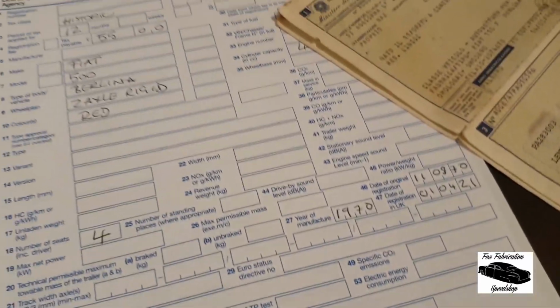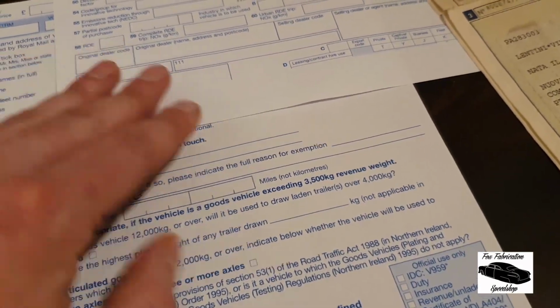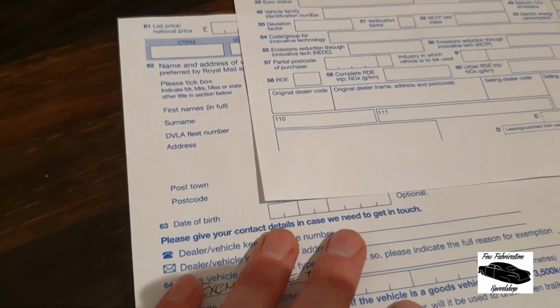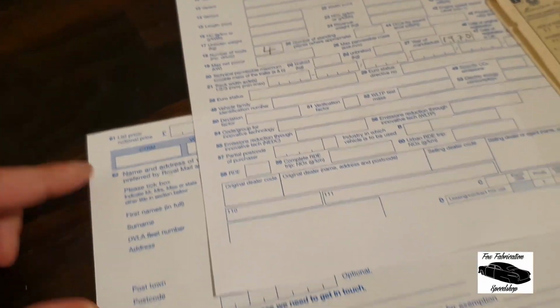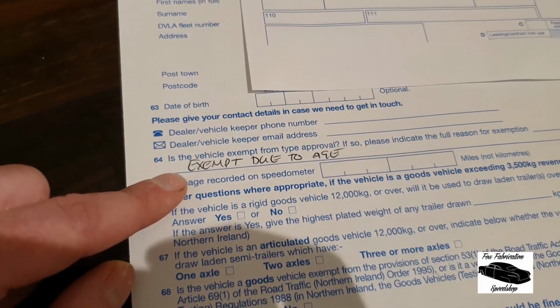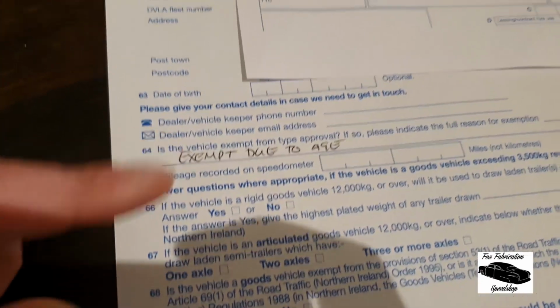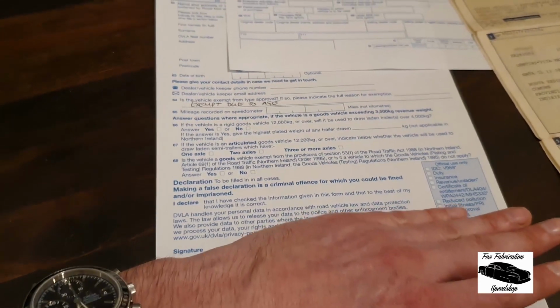It's a 2-page document. Just looking at the second page, you have to complete your full address in there. Again, I will redact my full address. So you have to complete point 62 on the form. Point 64, complete, which is that it is exempt due to age. So if you're bringing in something over 40 years, which again is verified by those documents I've just mentioned, it will be tax exempt. And then you sign and date the form at the bottom, okay? And that is completing the V55-5.